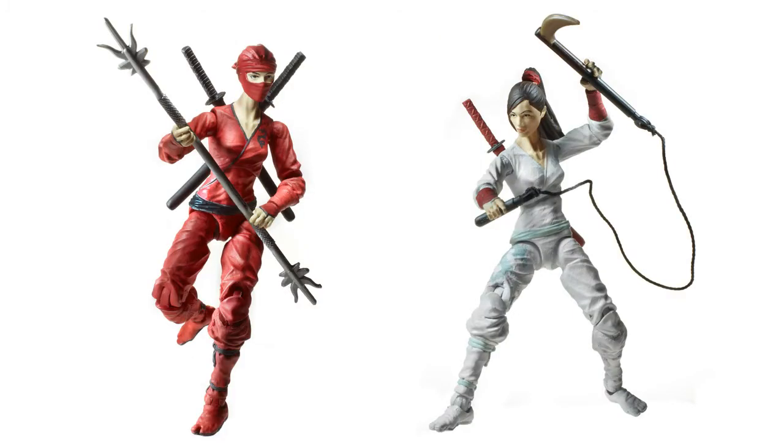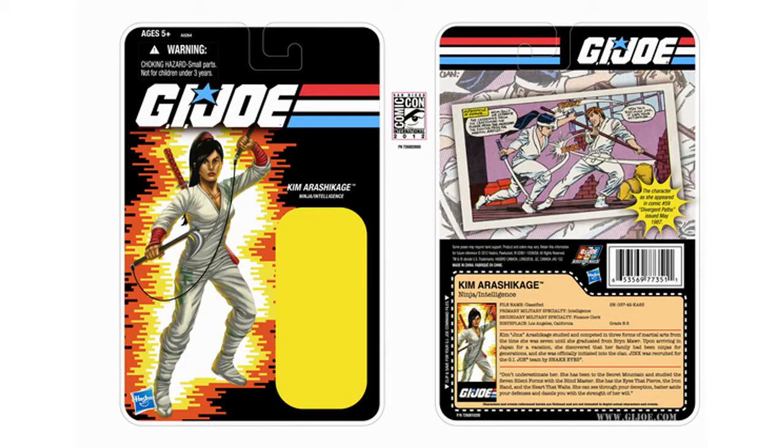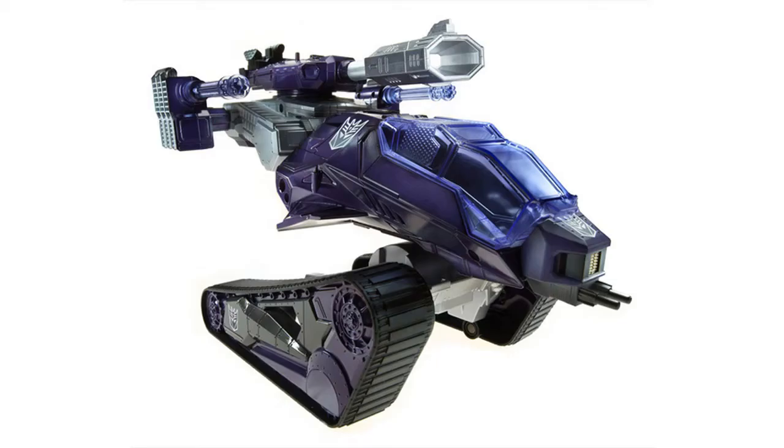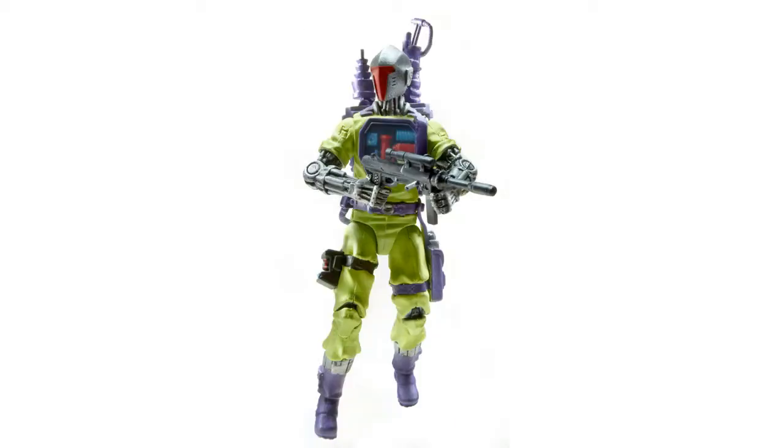From G.I. Joe, there are 2 Kim Arashikage figures, also known as Jinx. Can you say that better than me? There's going to be 2 figures, one in a red costume and one in a white costume. And then there's another G.I. Joe Transformers crossover. It's the Shockwave Hiss Tank with exclusive Destro and Bat figure, as well as accessories like Energon cubes and a tiny non-transforming Soundwave with cassettes.